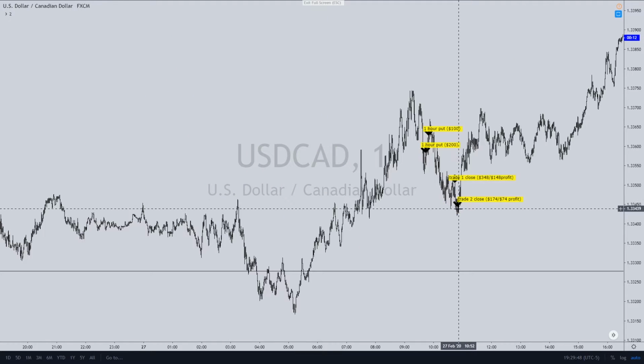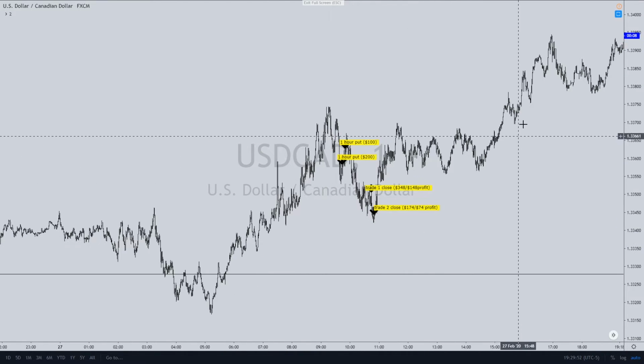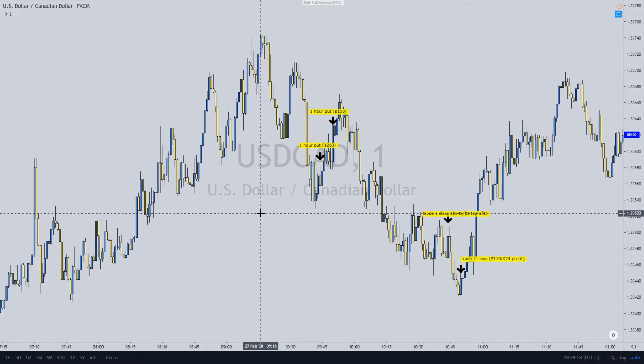We can see that the trades did close in profit, and then price returned back to that area because of that head and shoulders formation. And then price continued going upward just as I had predicted. So this was a really simple trade. We were just in an aggressive uptrend.